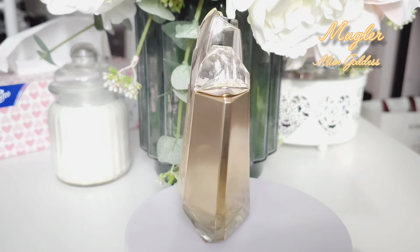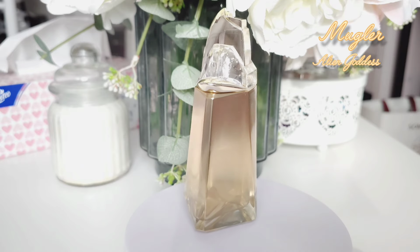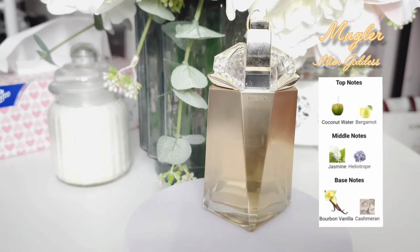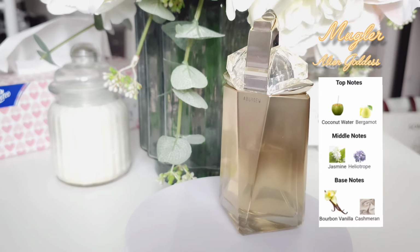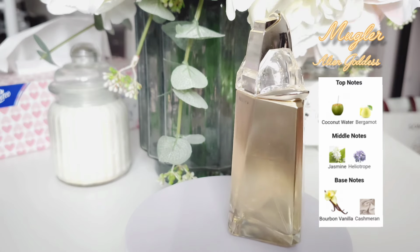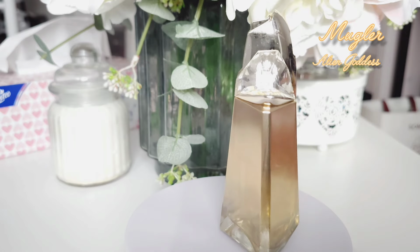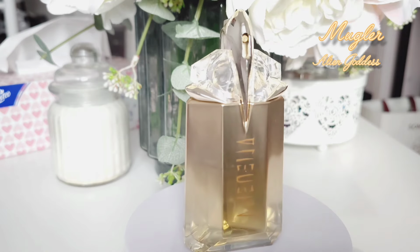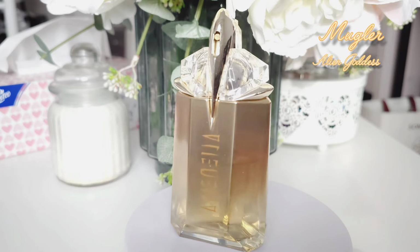Second, Mugler Alien Goddess. This has to be here in the coconut fragrances. In the top notes we have coconut water and bergamot. Middle notes, jasmine and heliotrope. Base notes are bourbon vanilla and cashmeran. This was launched already a couple of years ago in 2021. Still available, which is amazing because it's a wonderful scent.